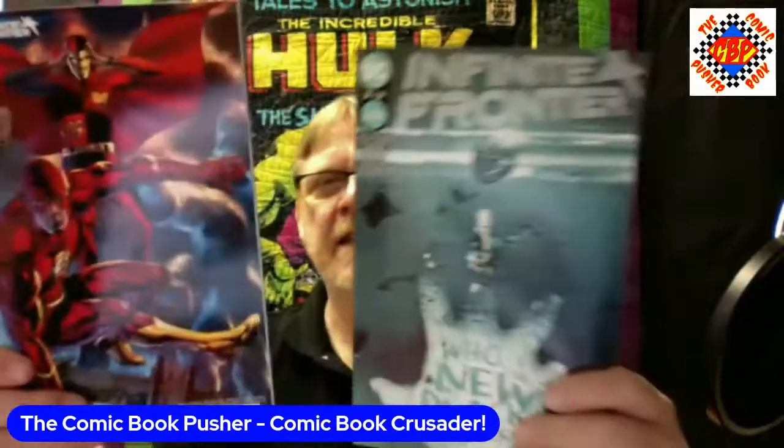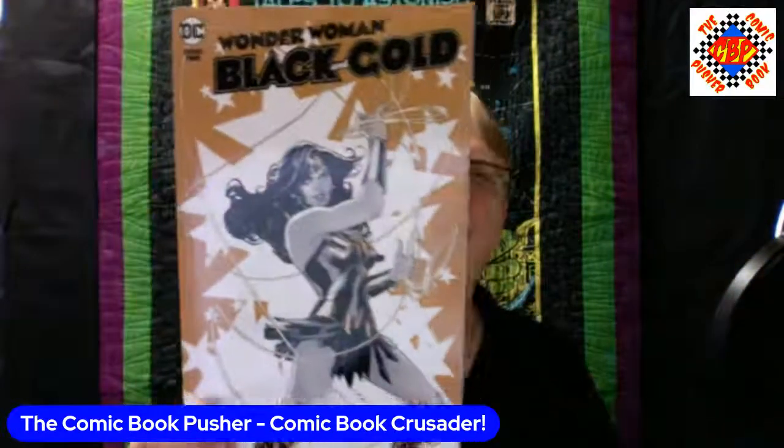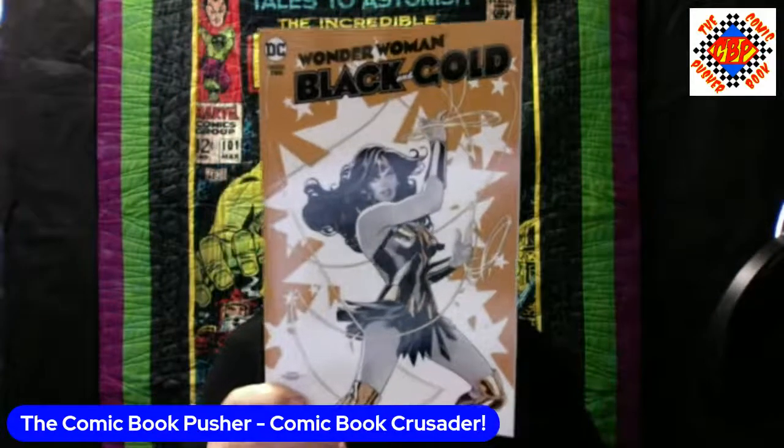Infinite Frontier, number 3 of 6. This is DC taking us places we never have been before in the DCU. And we wonder, should we? Should we go there just because we can? Wonder Woman Black and Gold.